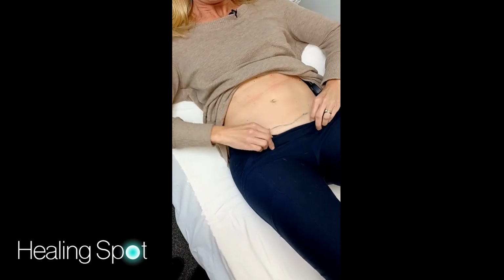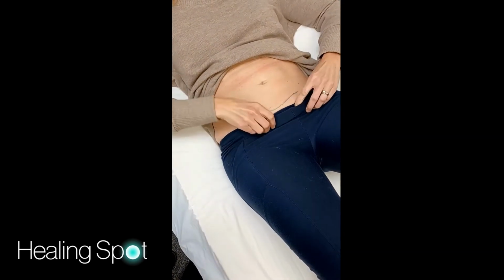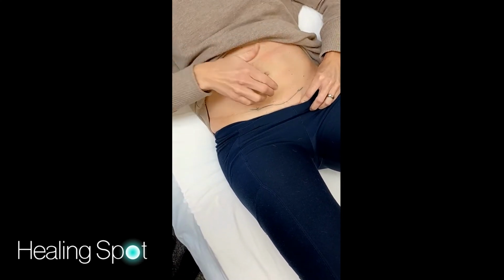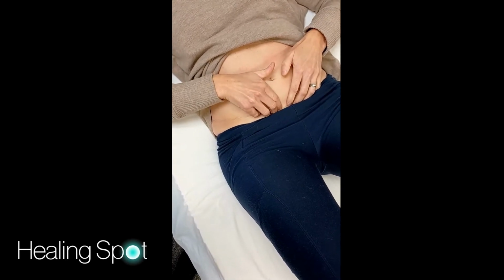So what you're going to do is use your own hands, and you want to be on the surface of your skin for this. Now, I don't have a C-section scar, but I just made one with a marker so you can have an idea of what I'm talking about. You're just going to pull your pants down a little bit so that you can see that C-section scar. And you're just going to take your fingertips, almost like you're playing a piano, and place them right over the scar.